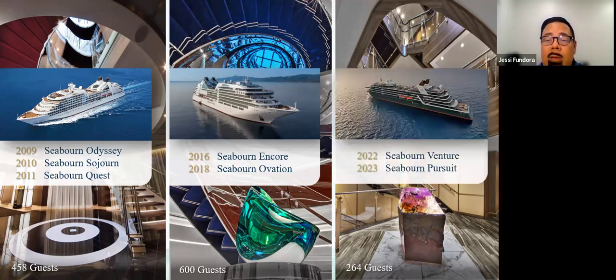And then most recently, we built our expedition ships. Now, some of you may or may not be familiar with expedition, but it really is the new level of travel. It is visiting small ports that you cannot get to typically, even with our size vessels, they're remote destinations. And these ships were also built for extreme weather.